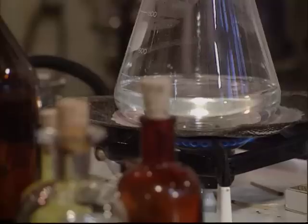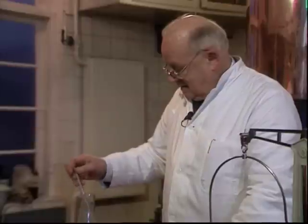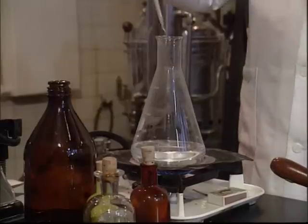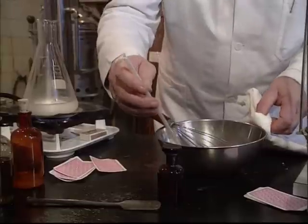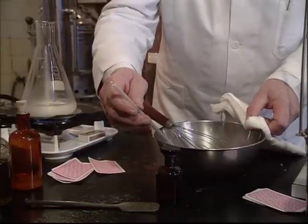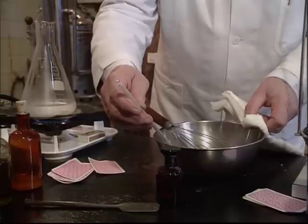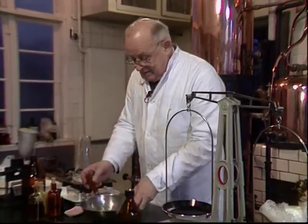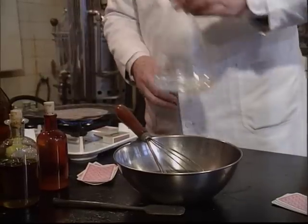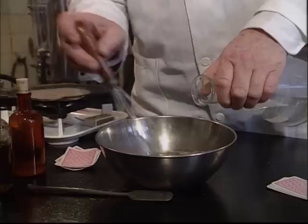Take a look at the temperature. Yes, the temperature is 60 degrees centigrade. And just to ascertain the temperature here, a little over 60 degrees, so that's fine. Now we can pour the two phases one into the other and get an emulsion.